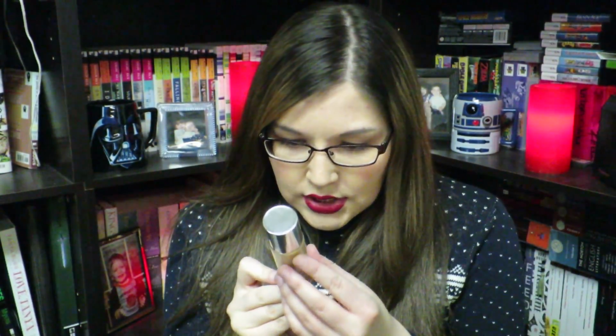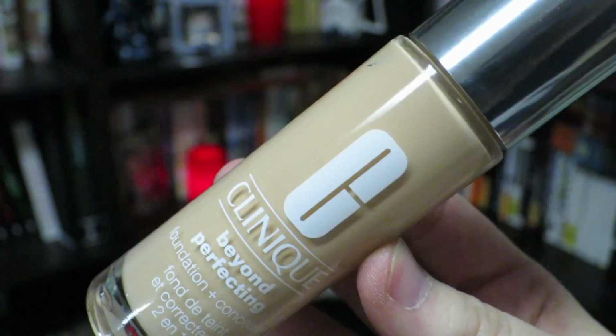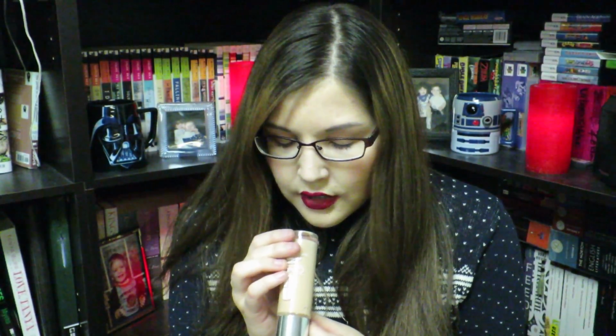When I was in Vancouver in October, I picked up the Clinique Beyond Perfecting Foundation plus Concealer. So it's a 2-in-1 foundation, and it says on the back here, the foundation and concealer in one, covers thoroughly with a lightweight feel. Naturally flawless look, lasts all day for all over coverage, or use to spot conceal. It's in the color number 4 Cream Whip, and I was a bit skeptical about this because I bought another Clinique foundation, and it didn't work so well. So I thought I'd try this one.